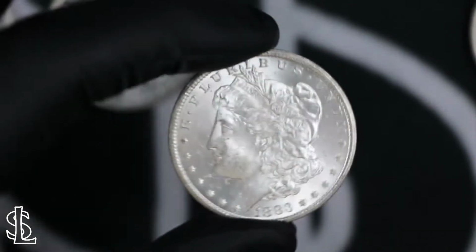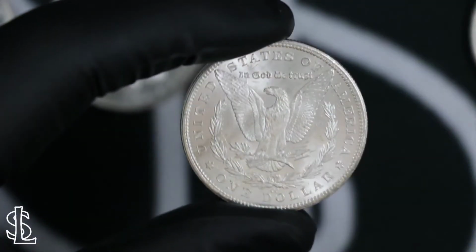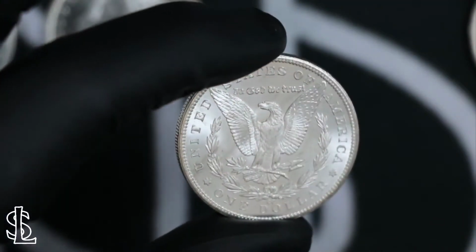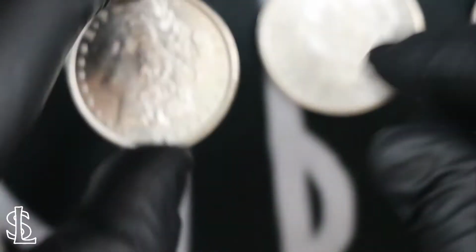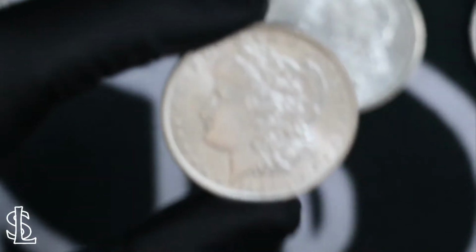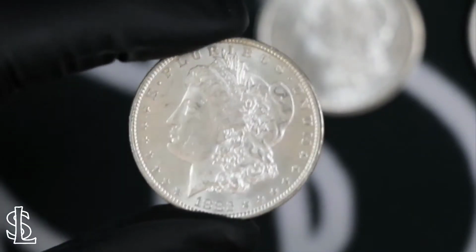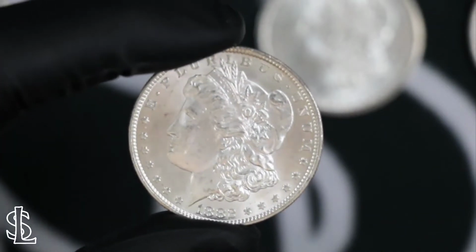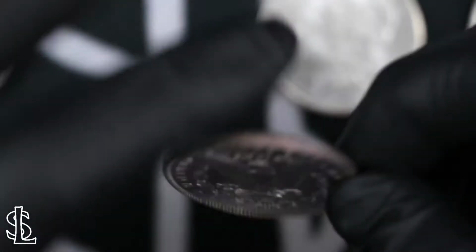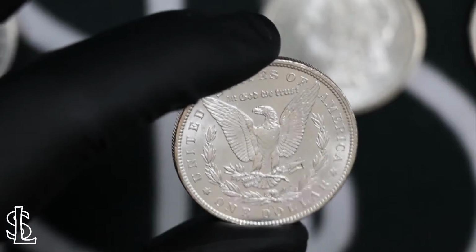Got an 1883. Beautiful details. Look at the CC. The shine on them. There's an 1882. I believe this is the nicest one. Let me know what you guys think though. Beautiful.